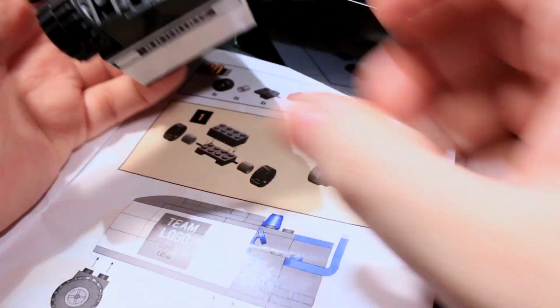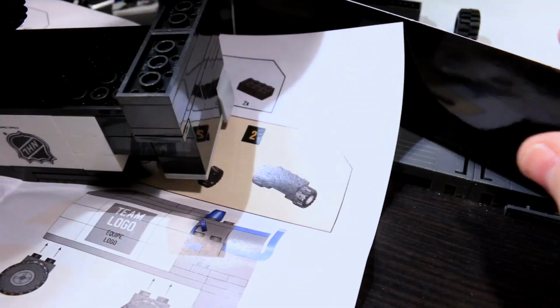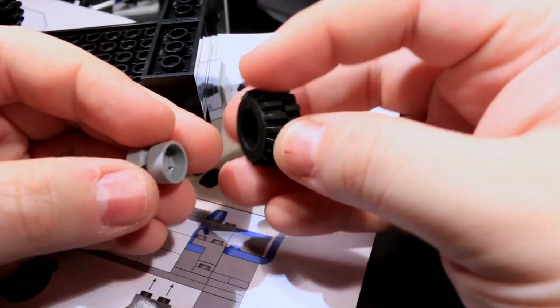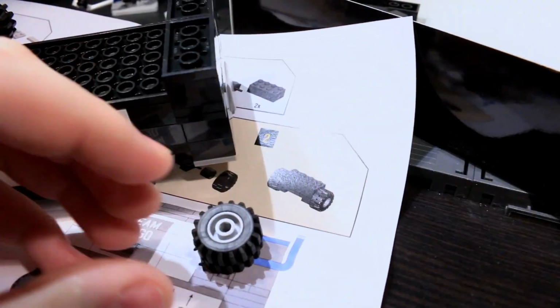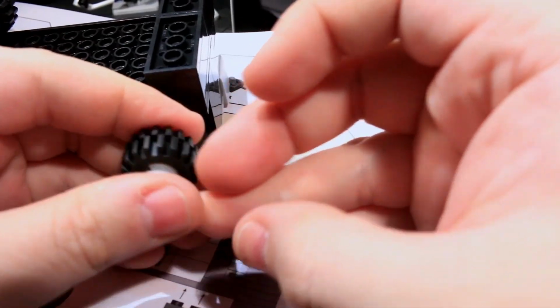There we go. I do like this diagram of where the axles go on the bottom. It's nice and clear. I'm making some tires. These tires, the rubber on this is real gushy. Feels like if I chew on it, it would be tasty and, well, it's black, so I guess it would be all tasty and licoricey. I'm not going to chew on it, though.